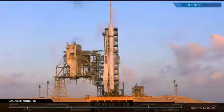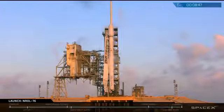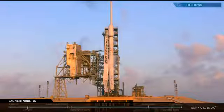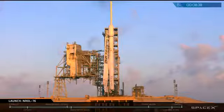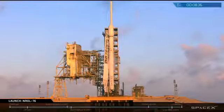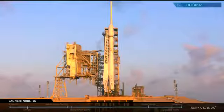At about the T-minus 4-minute mark, you're going to see the forward arms of the transporter erector open up, and the transporter erector will recline back about 1.5 degrees. At liftoff, and when the 9 Merlin engines fully ignite, that transporter erector will fall away, and the rocket will be released to deliver its payload to orbit.